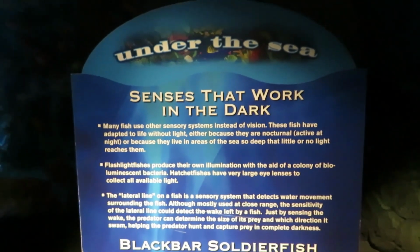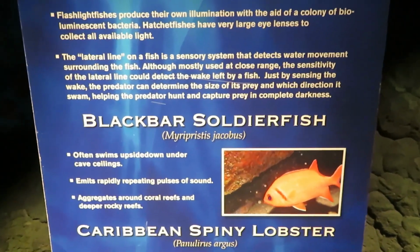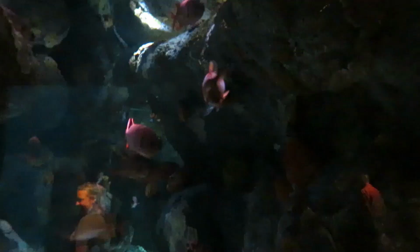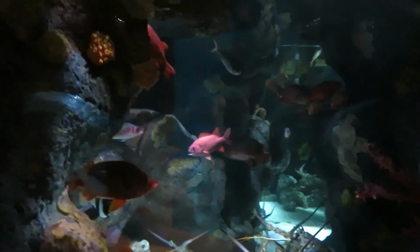And senses that work in the dark. We got black bar soldierfish and Caribbean spiny lobster. Alright, see the lobsters. This is a bunch of lobsters in here. See the redfish with the black bar soldierfish, but it does not list all the other types of fish in this tank, so in case you know what they are, please leave a timestamp. That way I'll know which part of the video you're talking about, and what kind of fish these are.